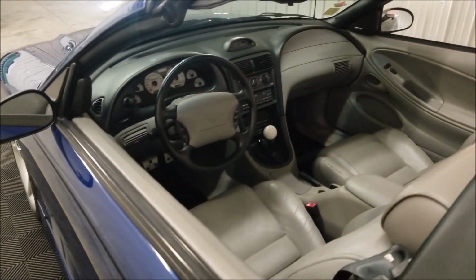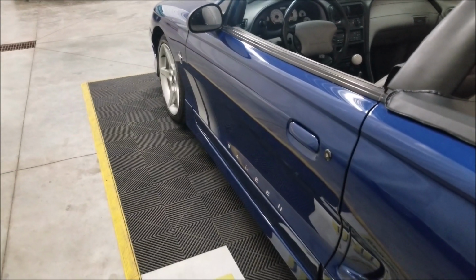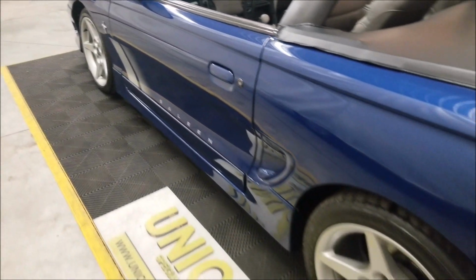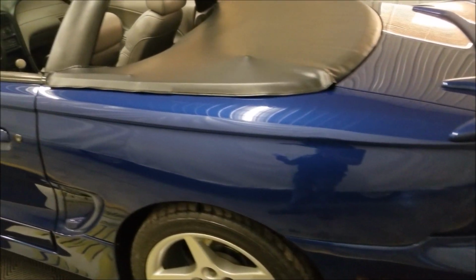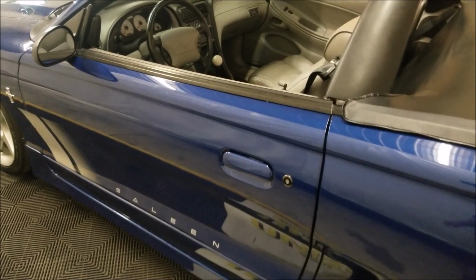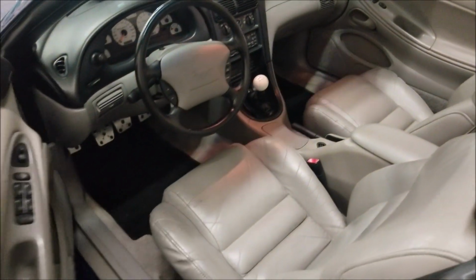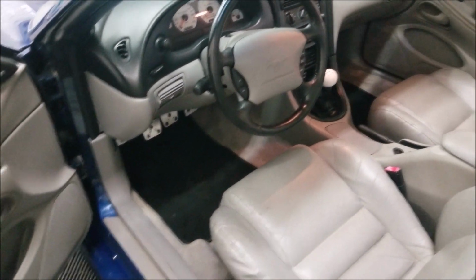Check out this interior. Oh, by the way, this car, interesting color. It's actually Moonlight Blue. You don't see a lot of them in this color. Color code would be KM on this car. It also has a clean Carfax, no accidents indicated. Confirms the miles at approximately 78,000.